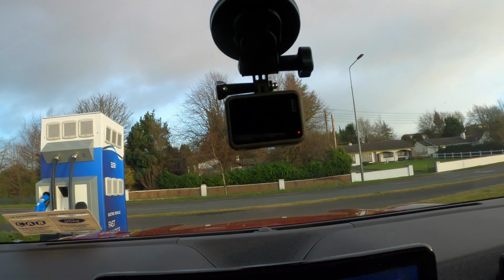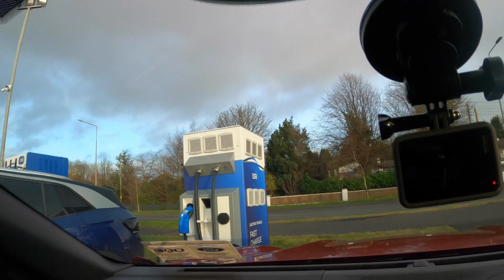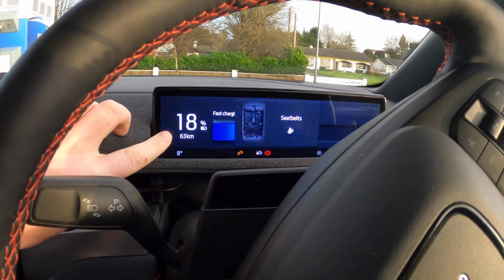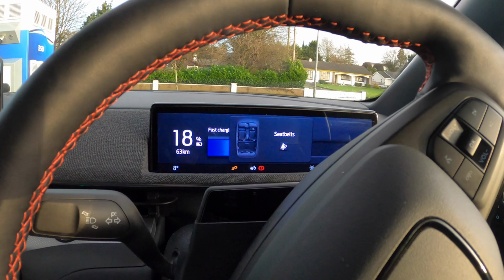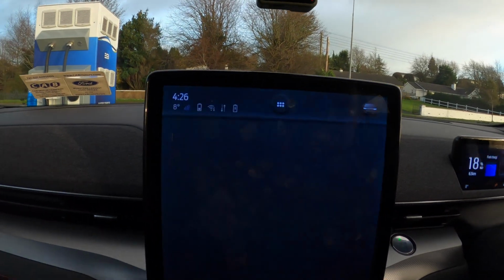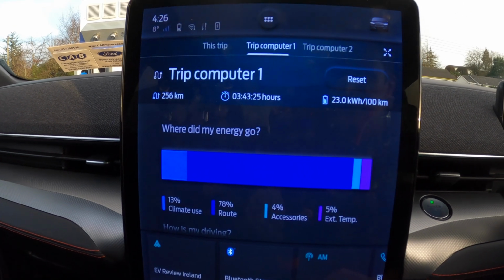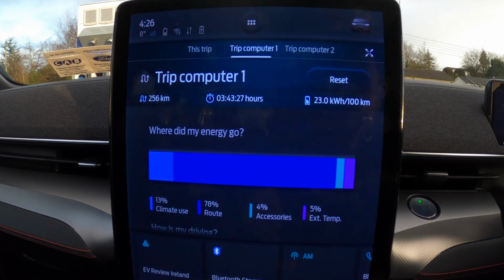Here in Mullingar at one of the new hubs, we've got a 50 kilowatt unit and a 150 there behind the Volkswagen ID4. We are at 18%, 63 kilometers worth of range. We're fast charging, as it's saying, and our stats so far on the trip is we've done 256 kilometers. It's taken us 3 hours and 43 with driving.